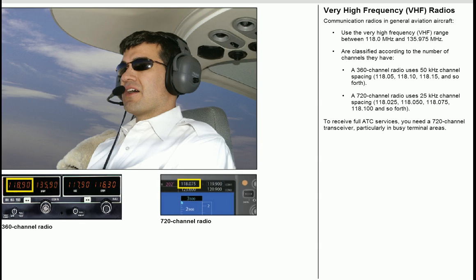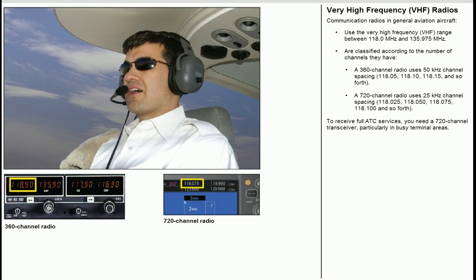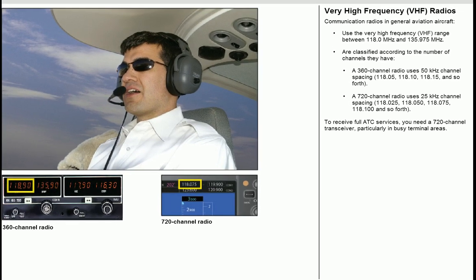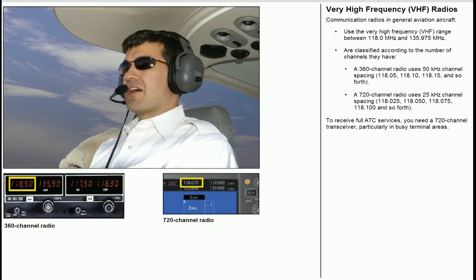If you have only 360-channel capability, you can still operate in most areas, but expect delays and be aware that some services might not be available. Occasionally, you might encounter transceivers with only 90, 100, or 180 channels, so you should verify that your radio's frequency capability is adequate for the type of facilities you plan to contact.